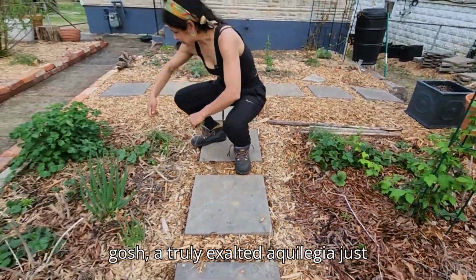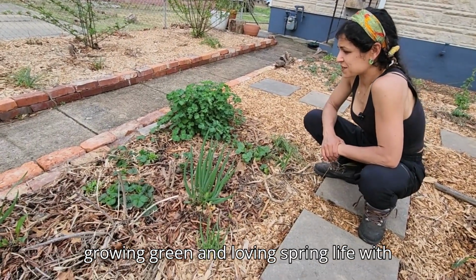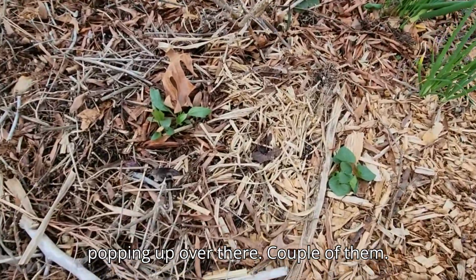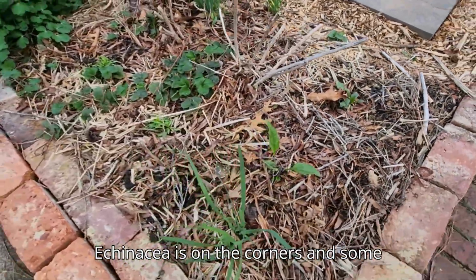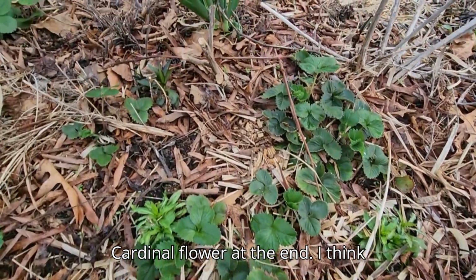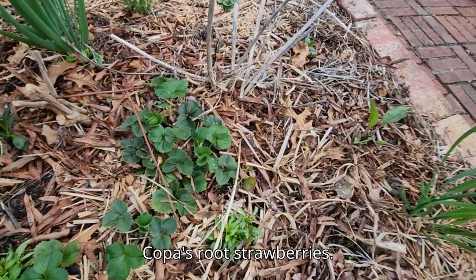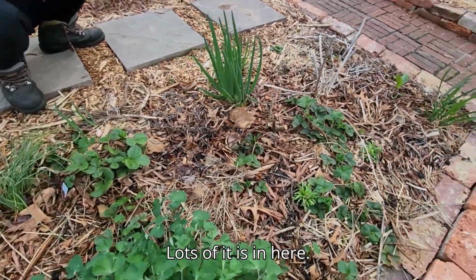And over here, gosh, a truly exalted aquilegia, just growing green and loving spring life with some more strawberry ground cover, walking onions, some echinacea popping up over there, a couple of them. Echinaceas on the corners. It's cardinal flower at the end. Strawberries. Lots of goodies in here.